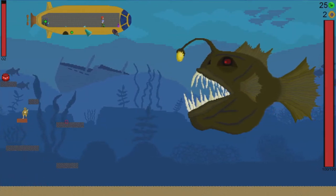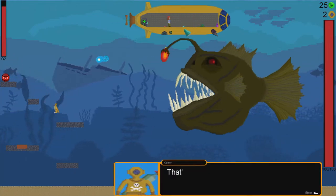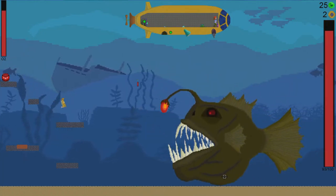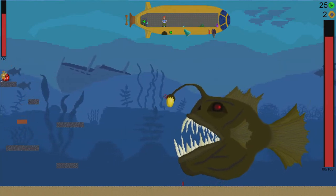In order to damage the frogfish, you have to hit its lantern with a bomb. After that, it turns red, and as long as it's red, you can damage the frogfish. The diver can also throw a dynamite to blow up the frogfish.